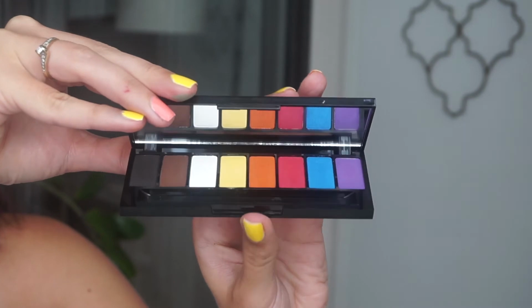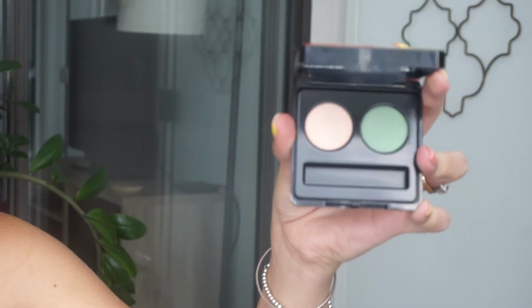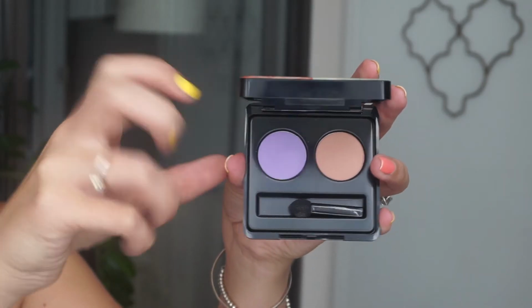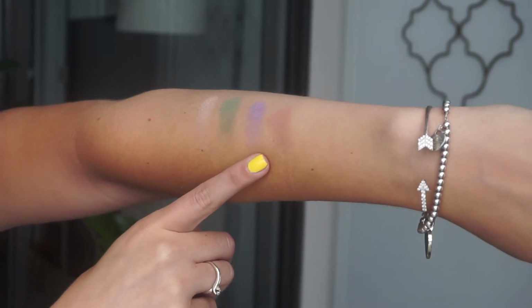Now I'm going to insert all of the palettes and all of the swatches that I did for them. That way we can get an idea. First, we have the Pro Color palette, and the shades are black, brown, white, yellow, orange, red, blue, and purple. The next is an eye color duo called Best Buds, and we have Add a Pearl, which is luminous, and Lively, which is a matte. The next eye color duo is called Fresh Cut, and we have Pretty Lily and Afternoon Tint.